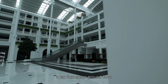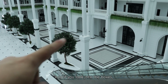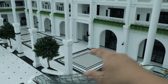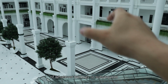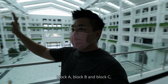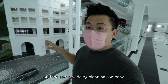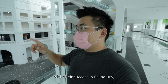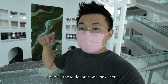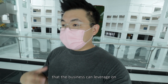A car-free space, ground floor, now it's fully air-conditioned in a huge open space. And if you look into the boxes right there, those are accessory parcels to the shops here. So not only for decoration, those are demarcation of whatever belongs to subsequent owners themselves. And Galleria is divided into three blocks, Block A, Block B and Block C, which is partially the car park space. And the same wedding planning company took up a lot of lots here as well. With their success in Palladium, they're adopting the same strategy here again. Along with that idea, all these decorations make sense, because those are something that the business can leverage on.